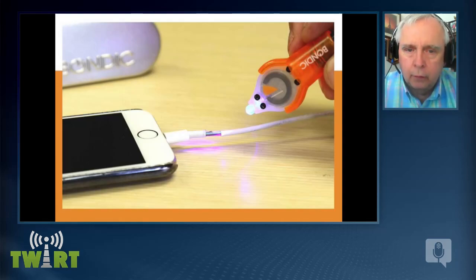In this case, the cord for this gentleman's iPhone was broken, and so he squirted this compound around it and cured it with the light. And it's useful for insulating wires. If you've got a circuit trace on a board that burned up or something like that, and you've got to run new wires to get a board up and running in an emergency, the Bondic works really, really well. And it's about $10 for a kit.